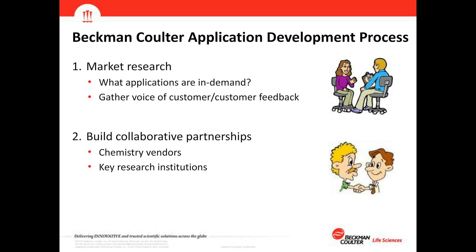When we select the applications to develop, we want to build collaborative partnerships with the chemistry vendors and key research institutions. So they're great partnerships. We work to ensure that the chemistry is being automated in the manner in which it was intended to be run manually. So working with the chemistry vendors to ensure that the data quality comes out automated the same as it does manually, if not better.